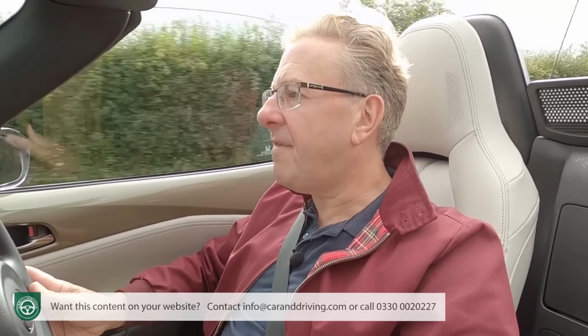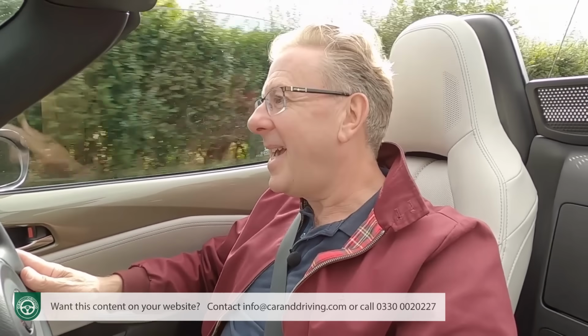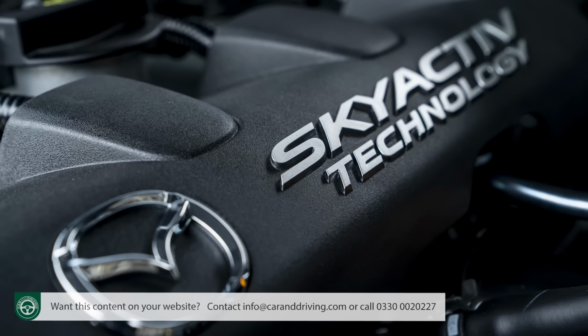In a small, diminutive little sports car like this one, a 100 kilo weight saving, effectively the combined average weight of a typical adult and child, is more than just significant, it's game-changing. That's what Mazda's various Skyactiv design and engineering philosophies have delivered here in a car that weighs in at only a fraction over the 1-ton mark.